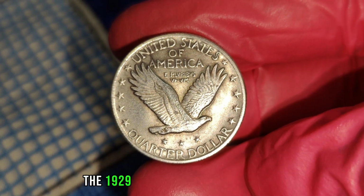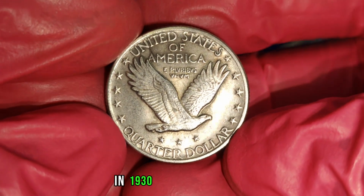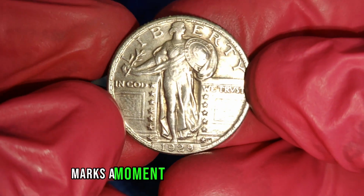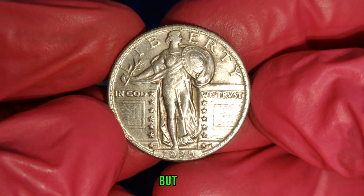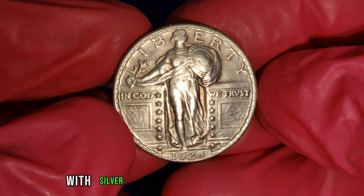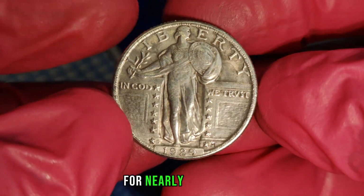The 1929 D version of this coin was one of the final issues before the series ended in 1930. Struck in Denver, the 1929 D marks a moment right before the Great Depression, making it not only a piece of artistic and numismatic history, but also a witness to a critical period in American life. With silver content and a majestic design, it is no wonder this coin has captivated collectors for nearly a century.